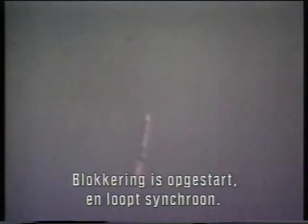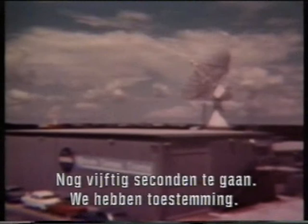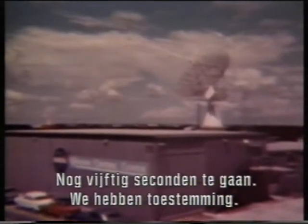Flight clocks have started. And in sync. Roger. Roll program completed. McDivitt report. And the pitch program has been initiated. Roger. Mark 50 seconds and we're go.